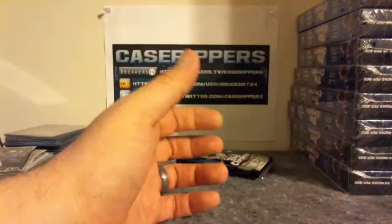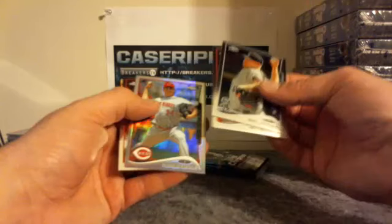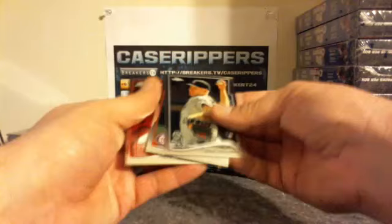Ellsbury top shelf. Non-auto. I'd like to hit one of those top shelf autos too. Those are some big time players. Gee. Johnson. Homer Bailey refractor.